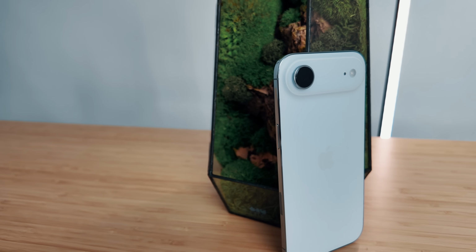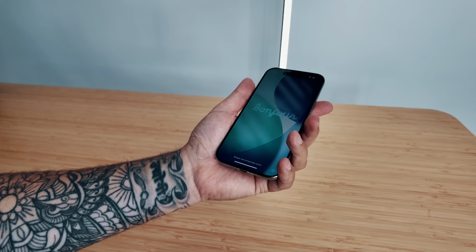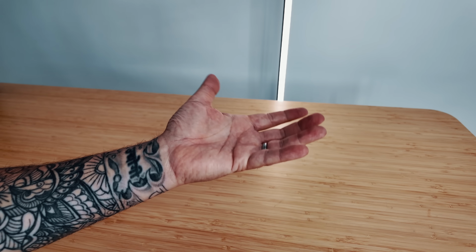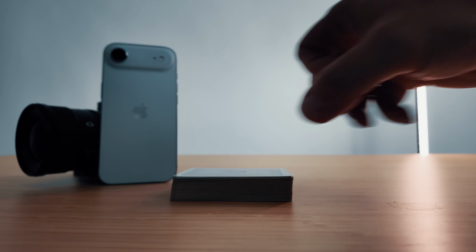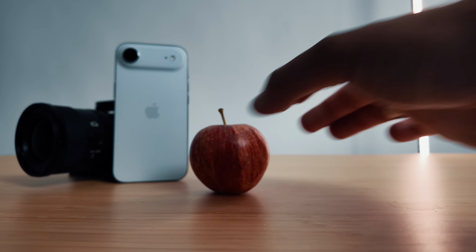And again, that's also a problem because I don't want a piece of jewelry. I want a good phone that is a powerful multi-purpose tool first. And yeah, if it happens to look lovely as well, that's a bonus. Just in case you're wondering how much this thing weighs, it is just 123 grams without a case, and that's about as much as a deck of playing cards, a couple of AA batteries, or an actual apple.